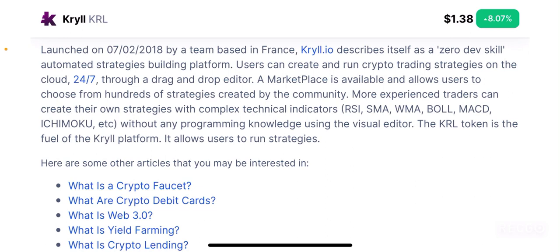So what are they saying about the Kryll project on CoinMarketCap? Launched on the 7th of February 2018 by a team based in France, Kryll.io describes itself as a zero dev skill automated strategies building platform. Users can create and run crypto trading strategies on the cloud 24/7 through a drag and drop editor.